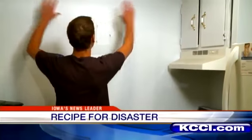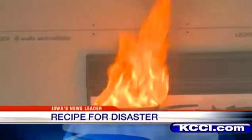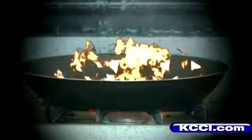It was horrible. I mean, all the walls are black. In no time at all, a cooking fire can turn your kitchen into an inferno. But what do you do if it happens to you? Most people panic if they find a grease-filled pan on fire. So we put to the test several items that are said to put them out and found a $50 device that can really be installed in seconds.